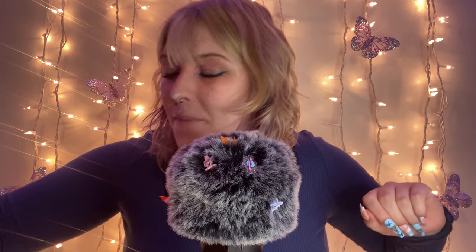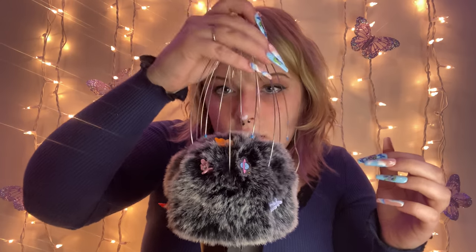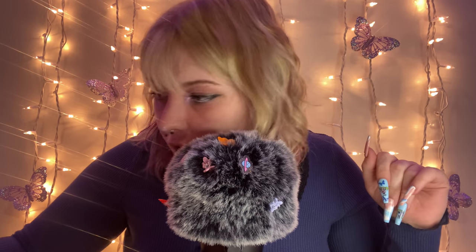Brushing. I also have one of these things that I want to try with all of the bugs off of it, so we can do that after.